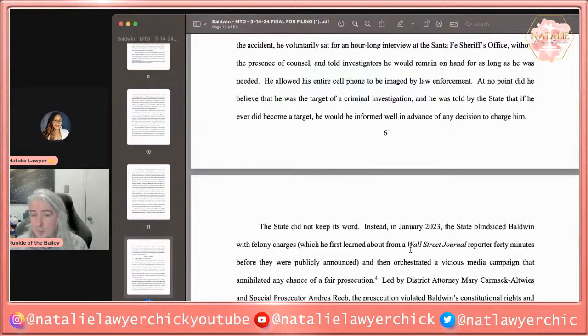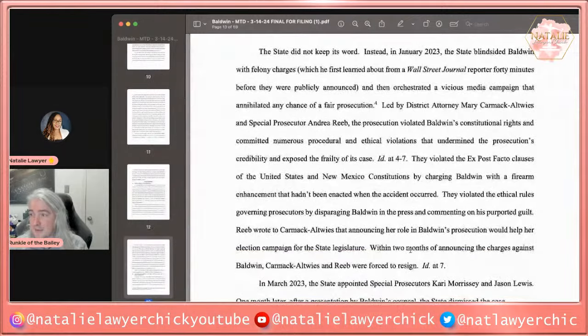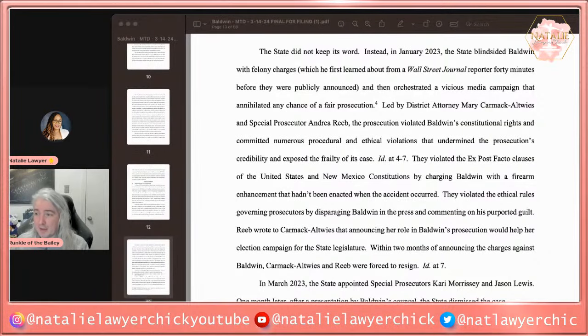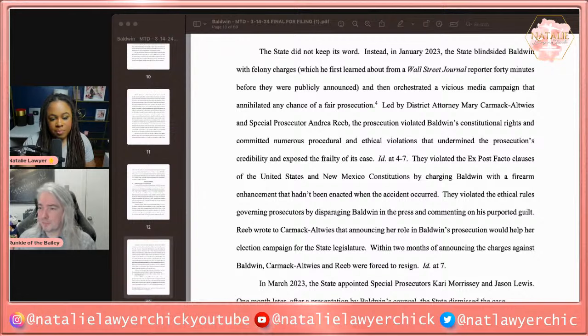Instead, in January 2023, the state blindsided Baldwin with felony charges, which he first learned about from a Wall Street Journal reporter 40 minutes before they were publicly announced, and then orchestrated a vicious media campaign that annihilated any chance of a fair prosecution. Note, they've already lost that application. Mm-hmm.